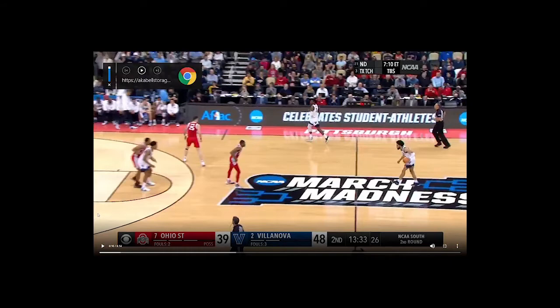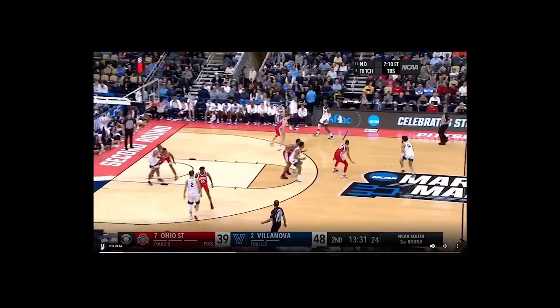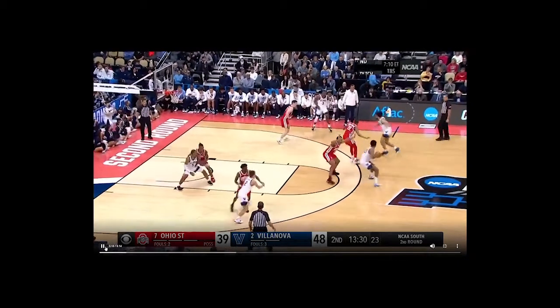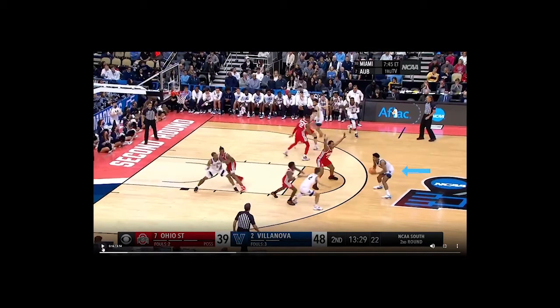You're going to see here how fundamentally sound they are. And then we're going to look at the player at the end and how he uses his body to get to the free throw line. So you see here, what's something I noticed about Villanova is they almost all jump stop and hop when they catch it. And they get into a triple threat position, as you can see right here, and they're really, really fundamentally sound. And that comes from good coaching.